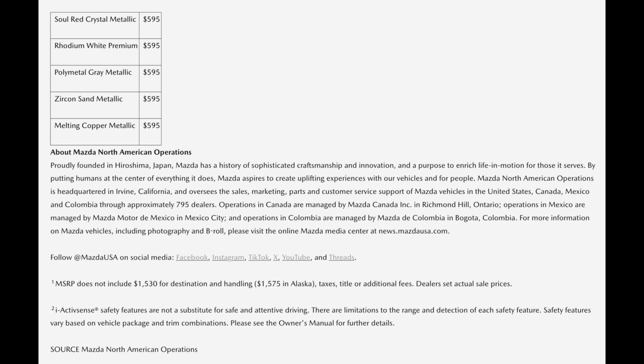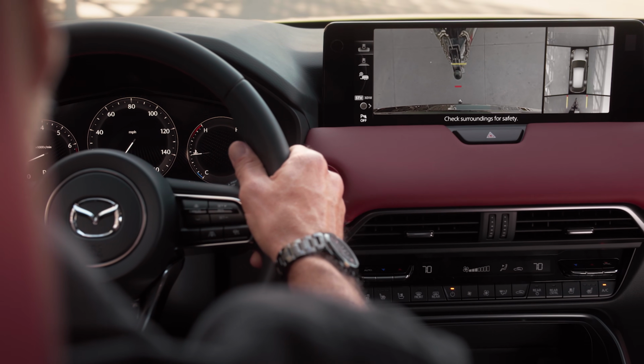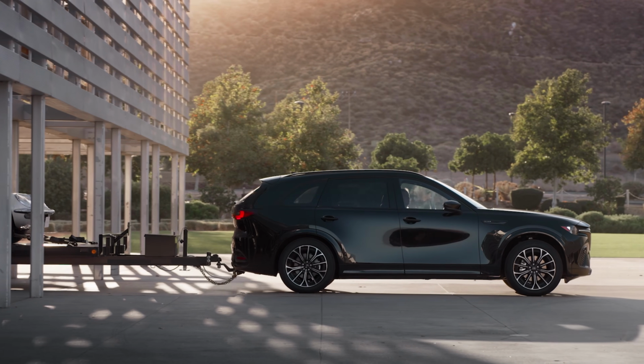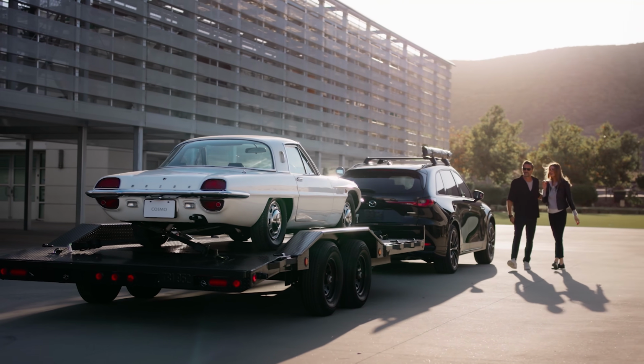So it starts at $42,250. Premium and Premium Plus, that's what I personally recommend. Prices have gone up by a couple $100s for those. Same thing with the Turbo S models. I have noticed that the higher trim level CX-70s and CX-90s tend to drive better, so that's another reason why I'm biased towards the Premium Plus, not just for the additional features.